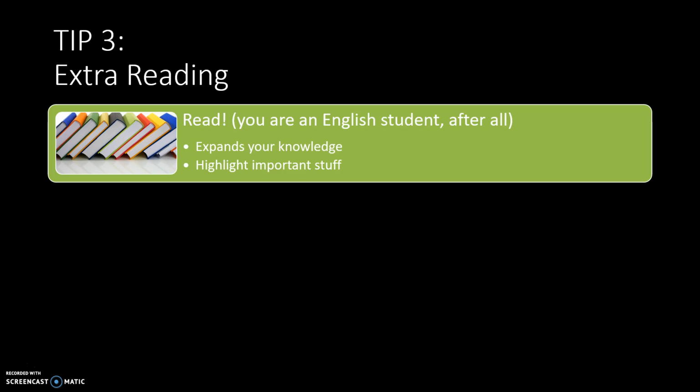When you're reading the book, get a highlighter, highlight important things. Again, with colours, it makes it more interesting. I know some people don't want to ruin their books because they're so beautiful, clean.